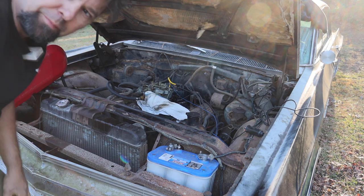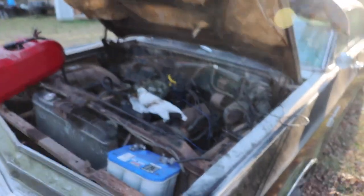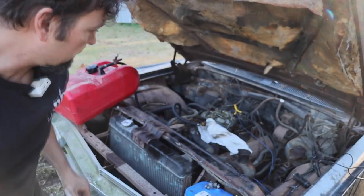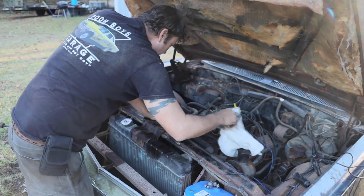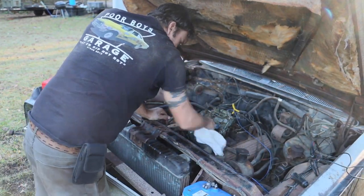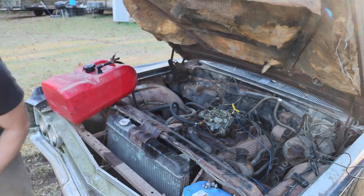All right, I just want to crimp that gas off because I've had fires back here and they suck. So I'm going to blow some of this fuel out of here before I start it, just to be safe.